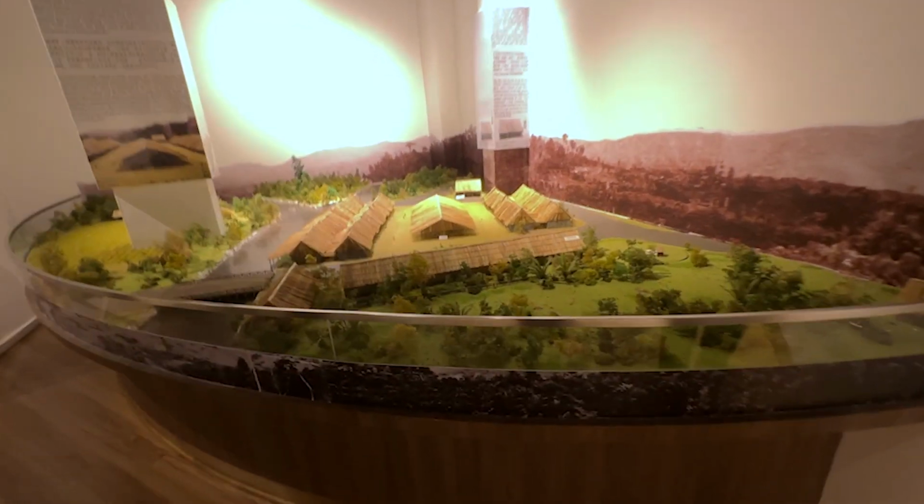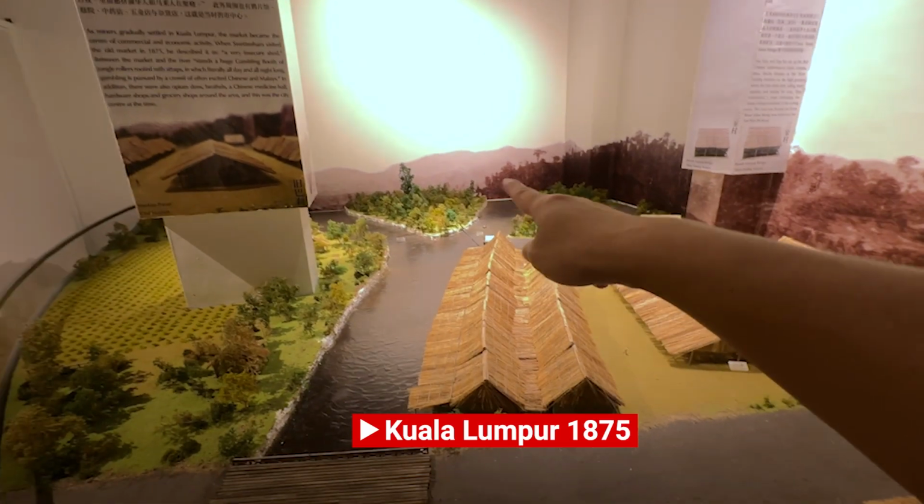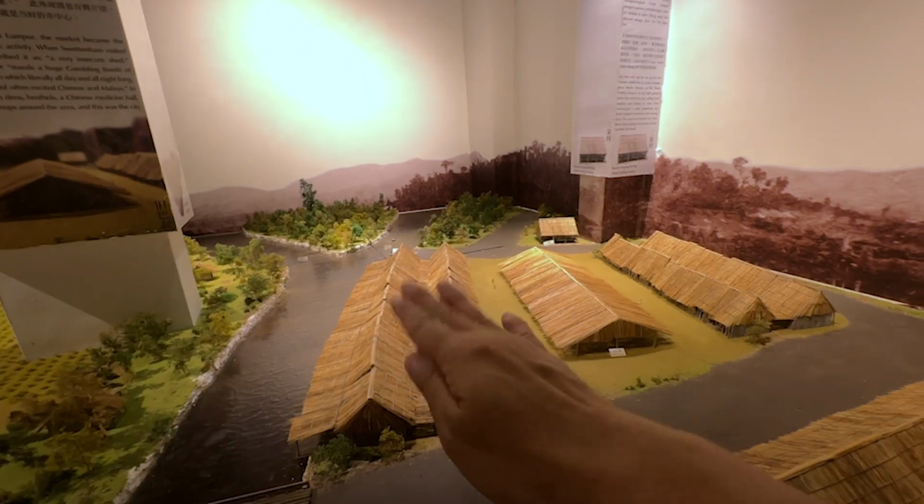This is what Kuala Lumpur looks like after the Civil War, 1875. This is the original point we see now. Correct. Masjid Jamek.